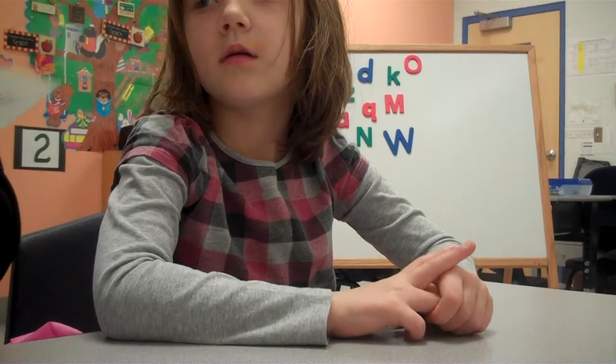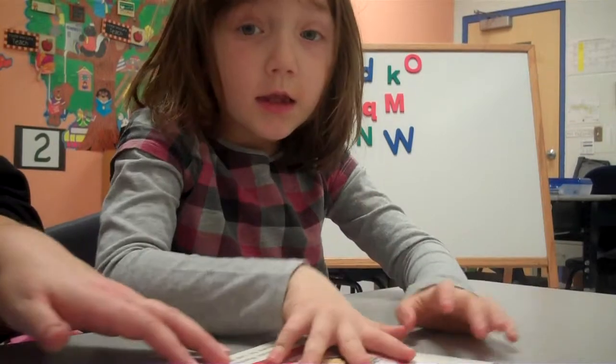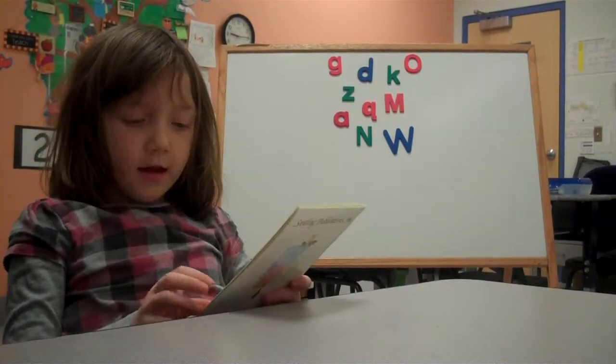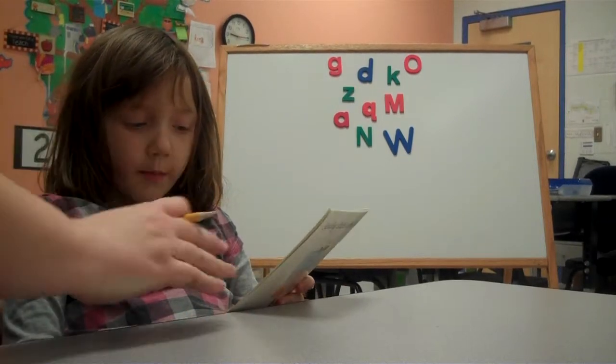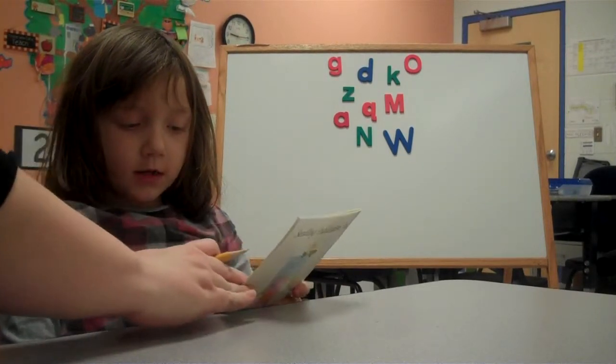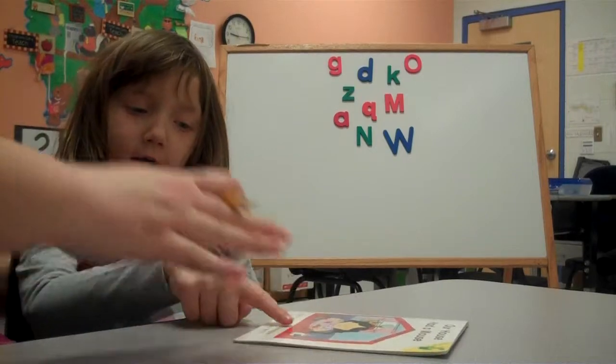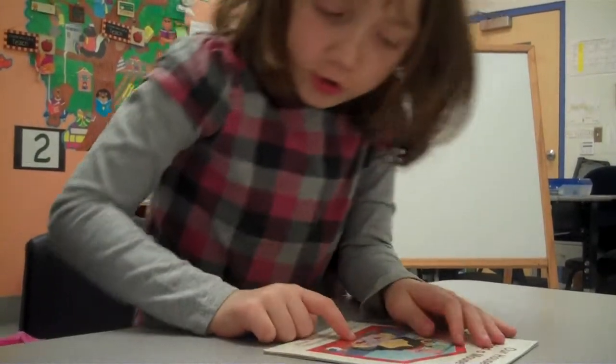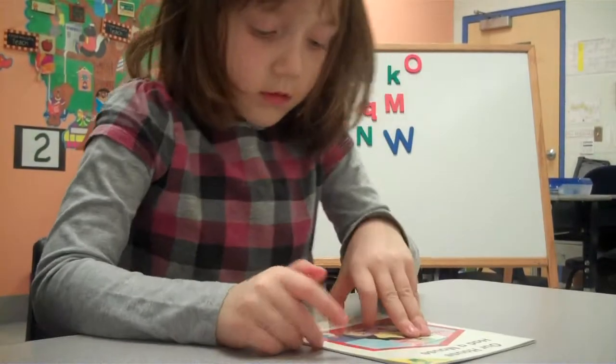All right, you remember yesterday we read... Yes. Our house has a mouse. She's reading a book about a mouse. It does say the mouse right on it. There. Sit up like a first grader. The mouse is right there from the book. Okay, I'm ready to listen now.